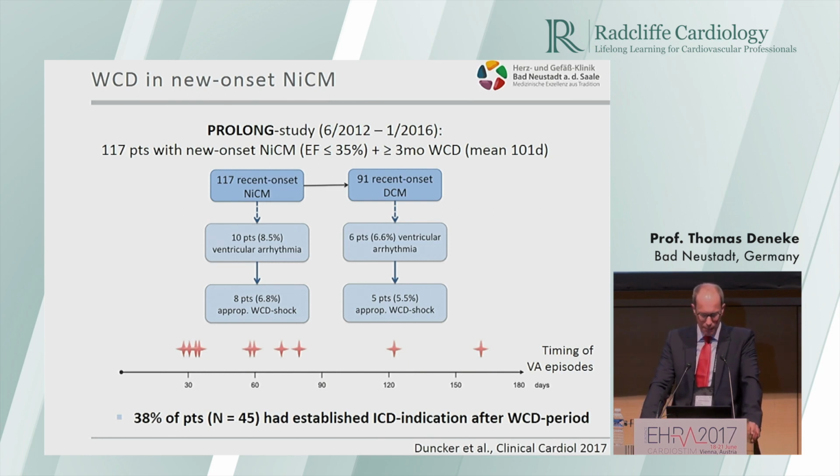So even in this early phase after diagnosing non-ischemic cardiomyopathy, there are incidences of ventricular arrhythmia that may be potentially life-threatening. As you can see, the timing is mostly within the first 3 months, but not exclusively, and it may even extend to half a year to have ventricular arrhythmias. In the outcome of the prolonged study, 38% of these patients had an established ICD indication after the wearable defibrillator period. This was not exclusively 3 months, but a mean of 100 days, and some patients had their devices for much longer.